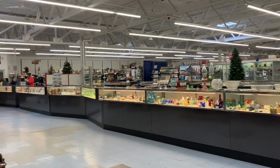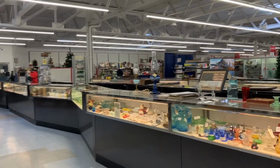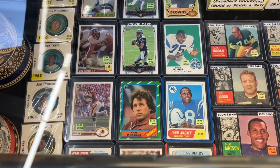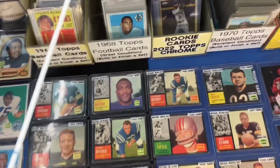The first stop is going to be this antique mall in Hancock, Maryland, about 2.5 hours away from my house. This place always seems to have sports cards and collectibles, and this time was no different. The first showcase I came across had a bunch of vintage singles. See a lot of older football and baseball in there.